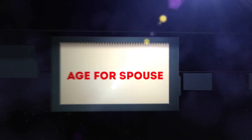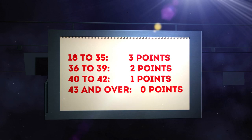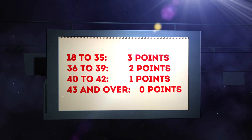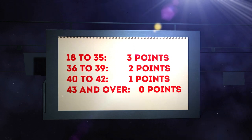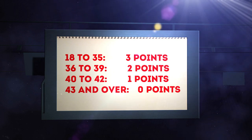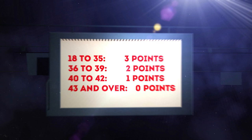The third criteria is age for spouse. If your spouse is between the ages of 18 to 35, you earn 3 points. If your spouse is between the ages of 36 to 39, you earn 2 points. If your spouse is between the ages of 40 to 42, you earn 1 point, and 43 and over, it's 0 points.